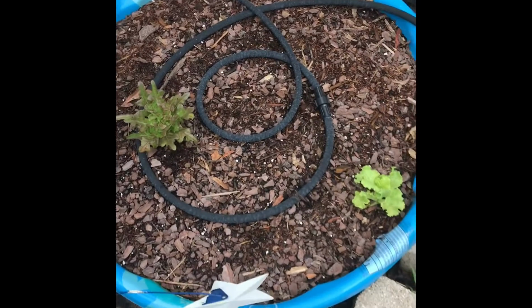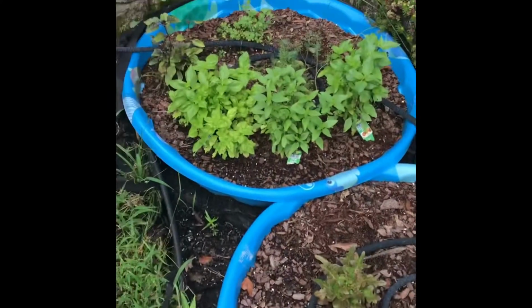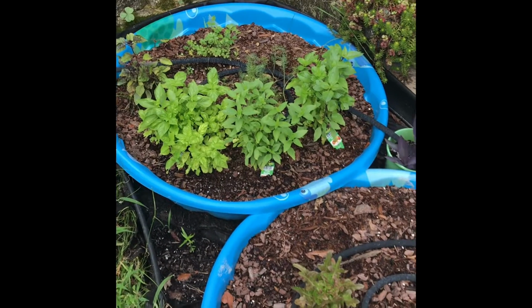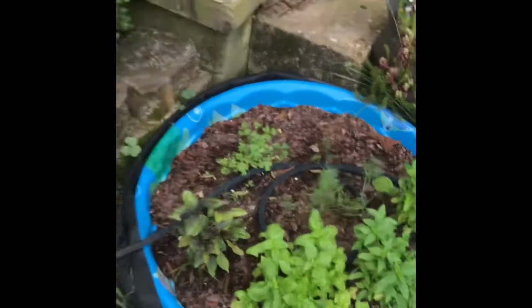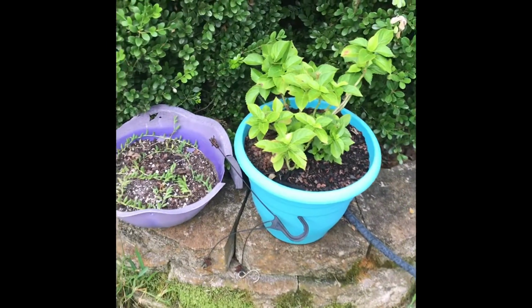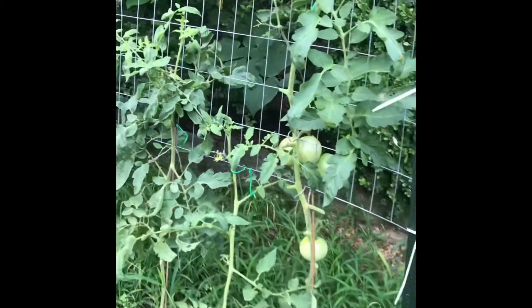That is it as far as the lettuce was concerned. I think it was too hot for them, but look how good the basil and herbs are doing. We finally got some dill coming out and ready. That's the hydrangeas. Oh, my plumeria are falling over. The other hydrangea.